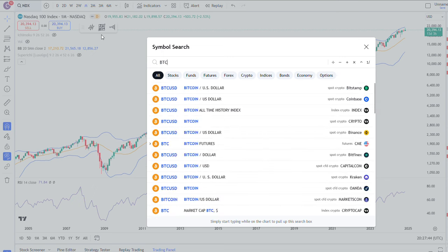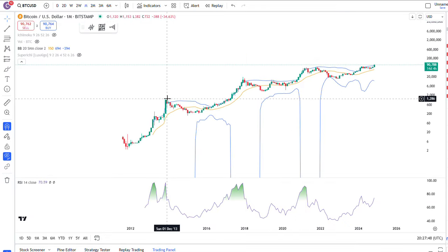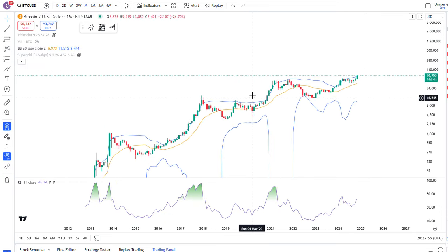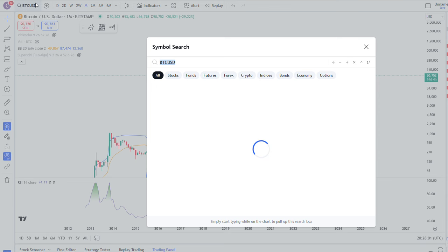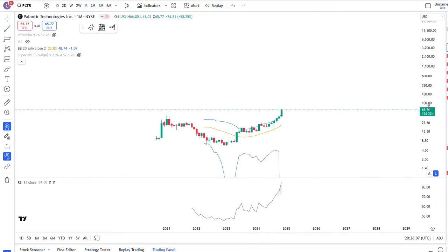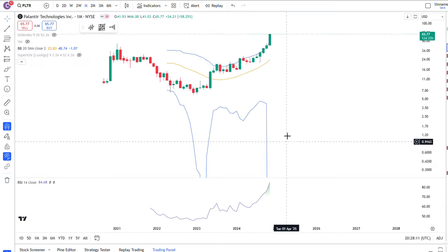Even for Bitcoin, everybody remembers the blow-off top around 2013 or 2014 as well as 2017. But the last top was a little bit of a rounded top, and this is actually more like normal market behavior. So I don't know whether or not we're going to get a blow-off top for Bitcoin. I also don't know whether or not we're going to end up getting a blow-off top for Palantir either, because there's really no sign one way or another right now. It just looks like the bull trend is just starting to get extremely impulsive, right?